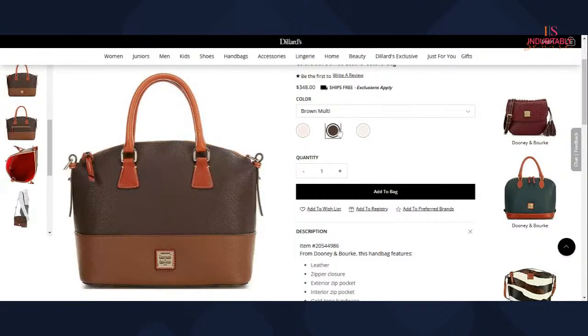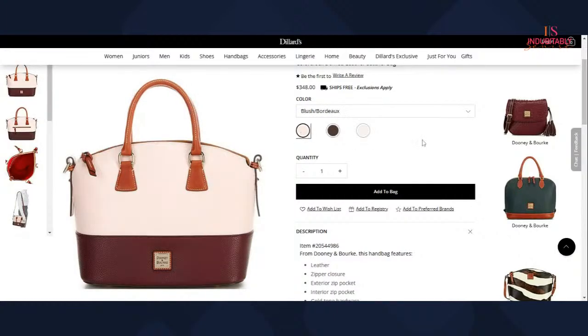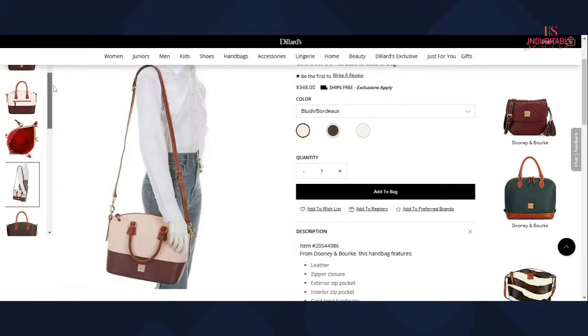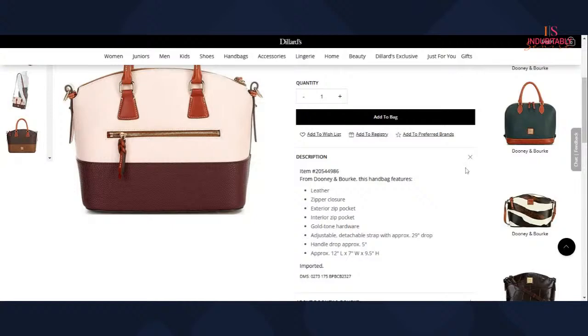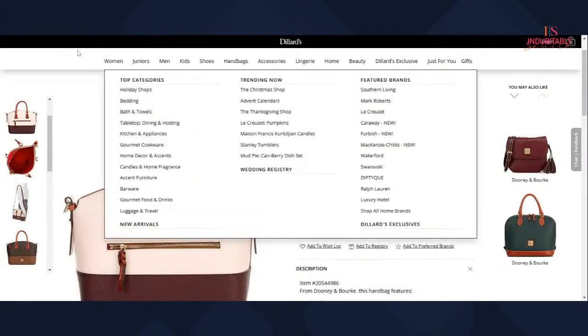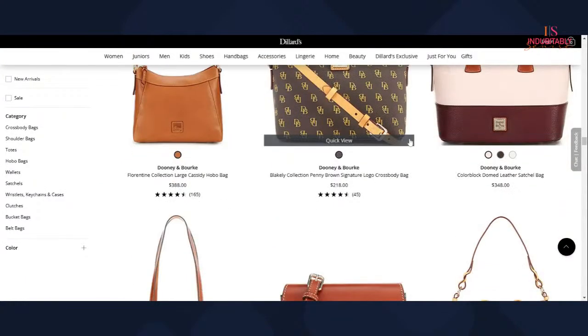However, I do love the combination. Another combination, they still went back and said brown multi and then the white multi. But this blush Bordeaux is it for me. I do love that combination. Truly, truly do. And then this has a zipper on the back. Love it, love it. We're going to wait. $348 is not my price point right now in life. So we'll definitely wait on that.